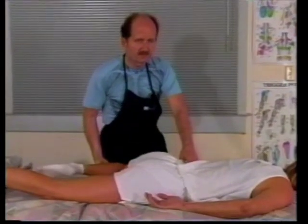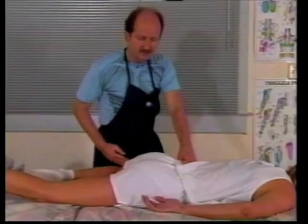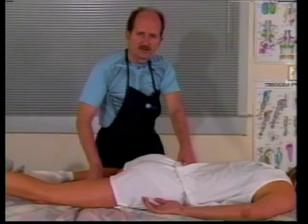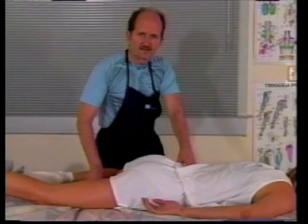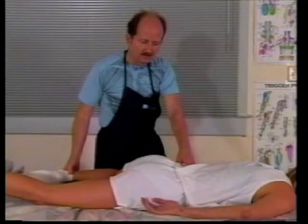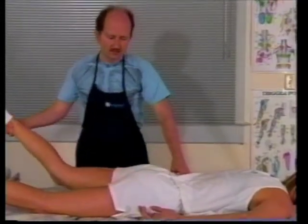Good, good. So we find the best position, then I can add a little compression, leaning in with my thigh into Benny's knee, pressing toward the point that I'm holding. And we hold this anywhere from 30 to 90 seconds to allow it to release. And again, you may feel it let up underneath your thumb as you're holding it. So then, as we feel it release, I can bring Benny back into neutral position, still holding the point.